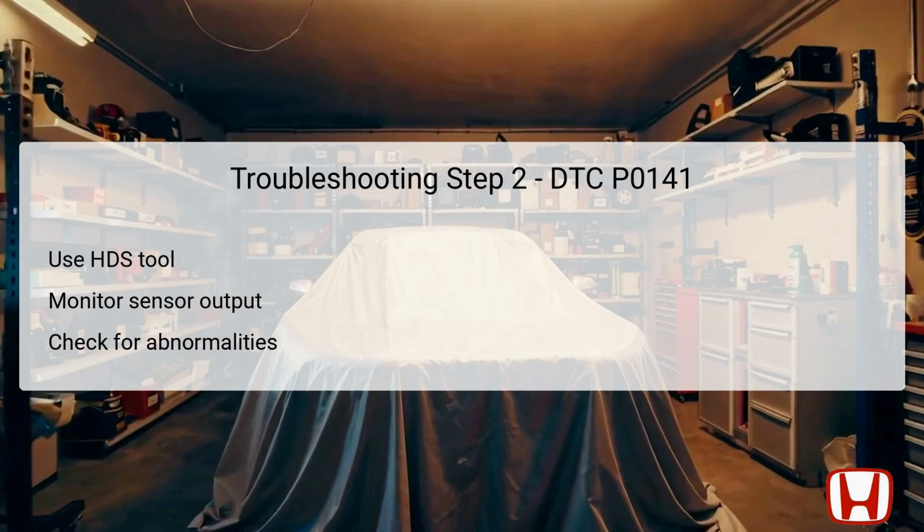By closely examining the sensor output, one can determine if the heater is functioning as expected. What the technician is primarily looking for are any significant deviations from standard operating conditions, such as amperage readings that fall outside the acceptable range of 0.38 amps to 3.33 amps while the heater is activated. If abnormalities are detected during this step, it indicates a potential malfunction in the sensor or related circuitry. The HDS tool can also further assist in diagnosing the root cause, leading to necessary repairs or replacements.